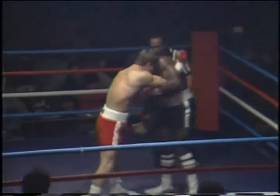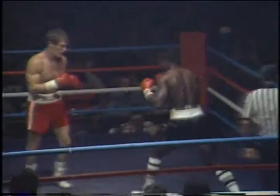Nice crowd on hand. Not a sellout, but at that time, Spain scored with that right. It was a left-hander, Ray. It was a very good left jab that countered over top of Milligan's right.